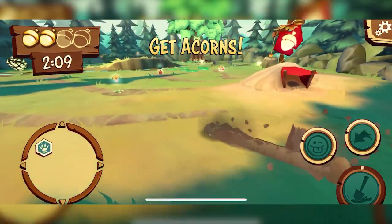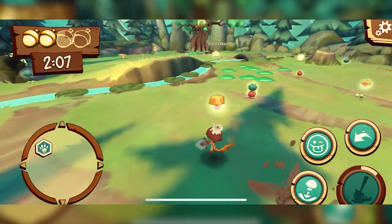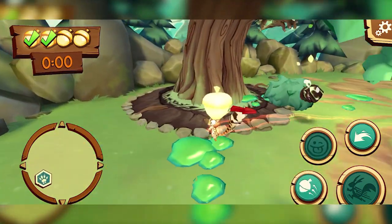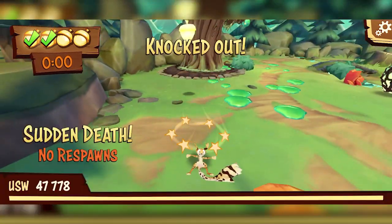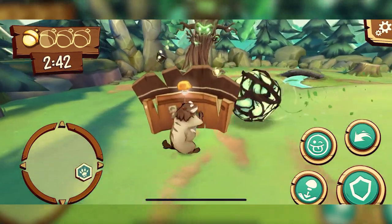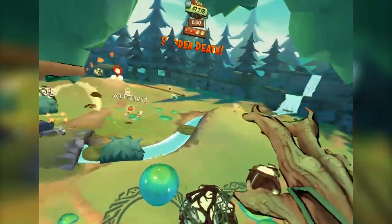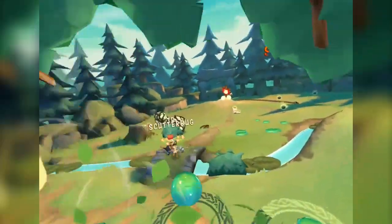Now, squirrels also have their own special capacities, like digging trenches, building ramps, running at speed, that sort of stuff. In the party setting, this game easily pleases everyone at once, and no one feels left out of the fun. It's just a really fun game. You got to check it out. It's called Acron: Attack of the Squirrels.